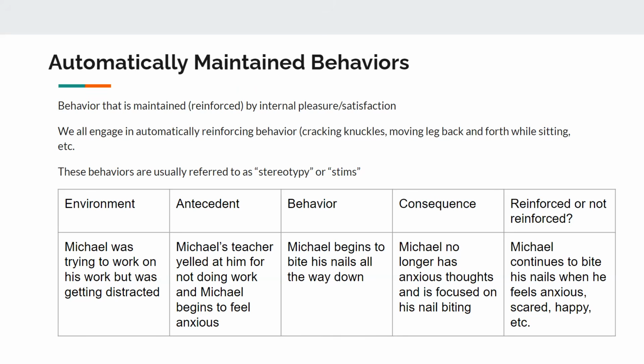For individuals with autism, a lot of times they are referred to as stereotypy or STEMs, and they might be a little bit more obvious in nature. A lot of times it might look like hand flapping or turning in circles, repeating the same phrase over and over again. Those are all automatically maintained behaviors.